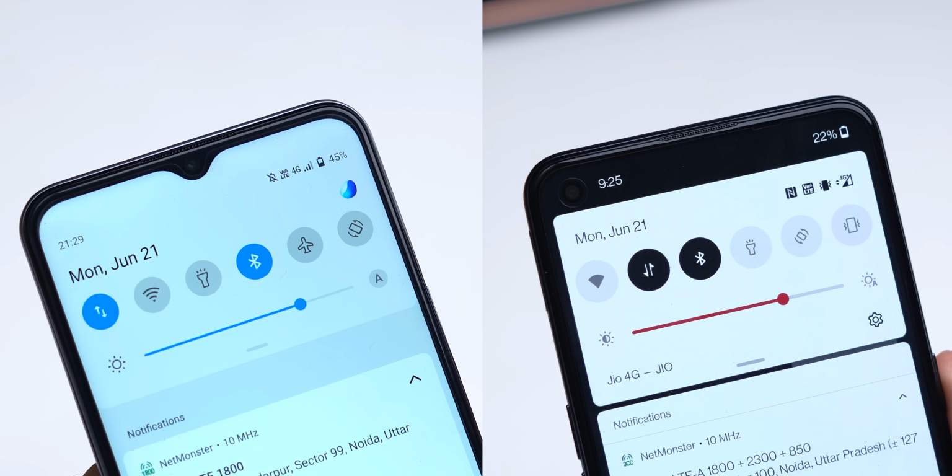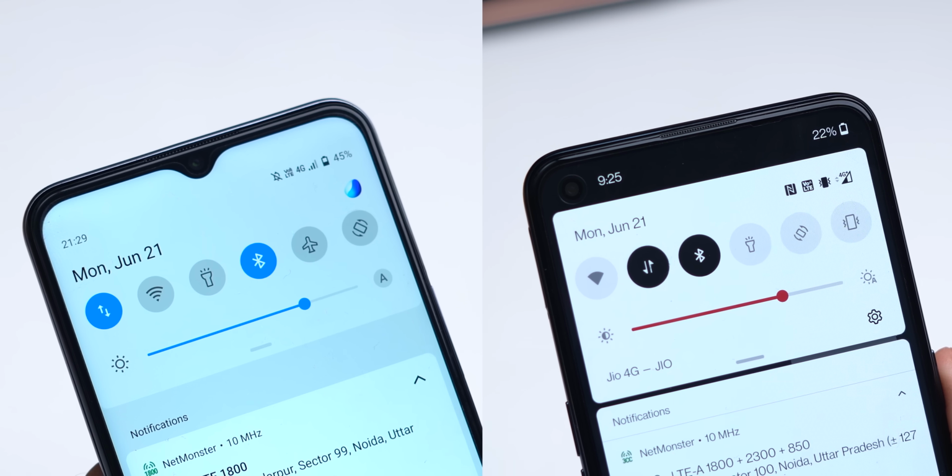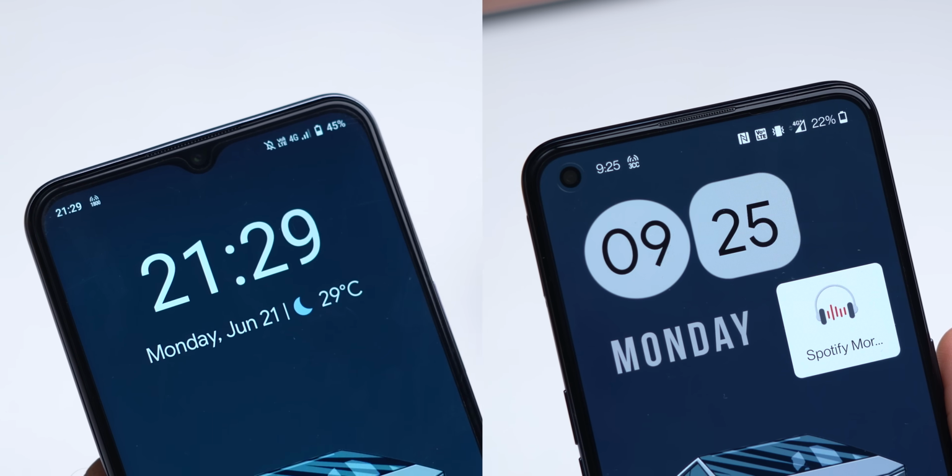In terms of network, both phones are 5G. The Z3 supports 2 5G bands, N77, N78. Nord CE supports 1 5G band, N78. Both of them support 4G carrier aggregation. I tested this with my Jio SIM. Surprisingly, Nord CE can get 4G plus inside my house, whereas iQOO Z3 couldn't. The 4G plus reception on iQOO Z3 is not that great. I do get 4G plus outside my house, but not inside.